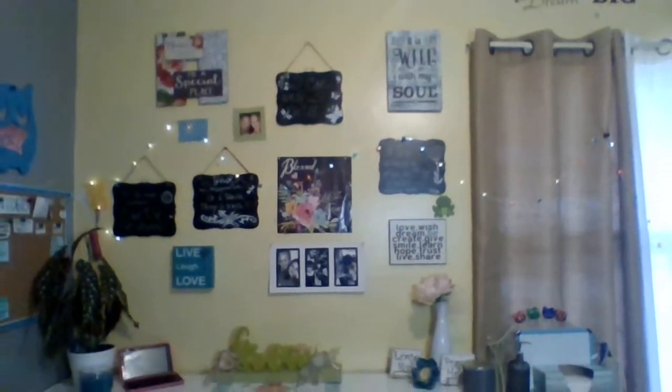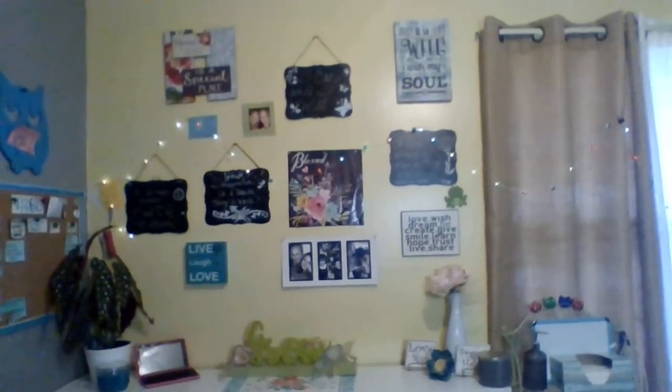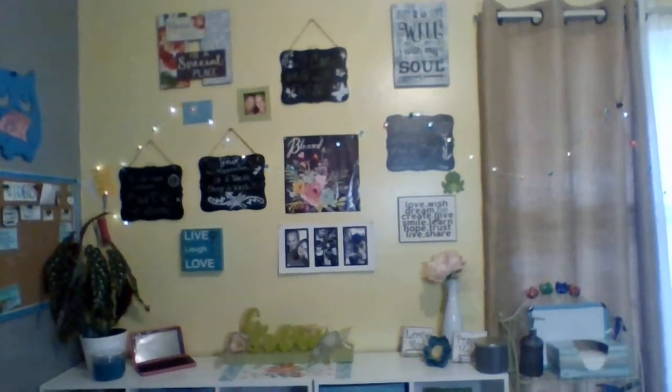This is kind of what I work with right now. As you can see, the walls are just so bad. They're still left over from the nursery. So anyway, I have quite a bit of stuff over here on my wall. One of my favorites that I have up there is that little side painting that says, "It is well with my soul." I really, really like that. It's some lyrics from one of my favorite Christian songs.